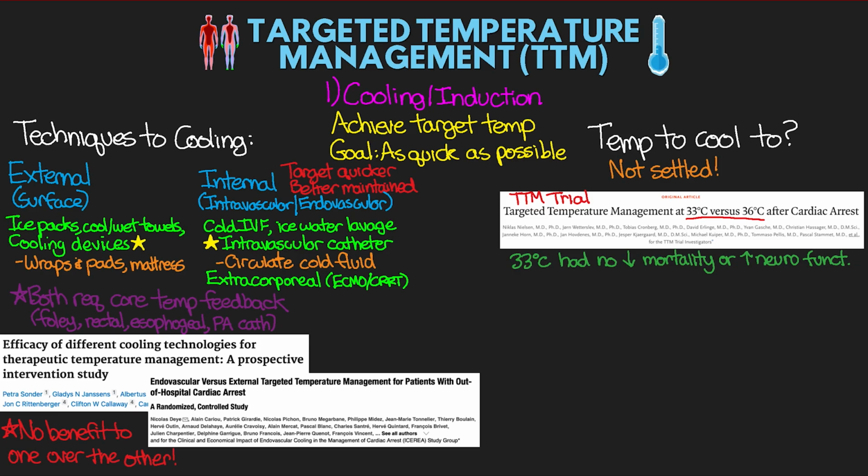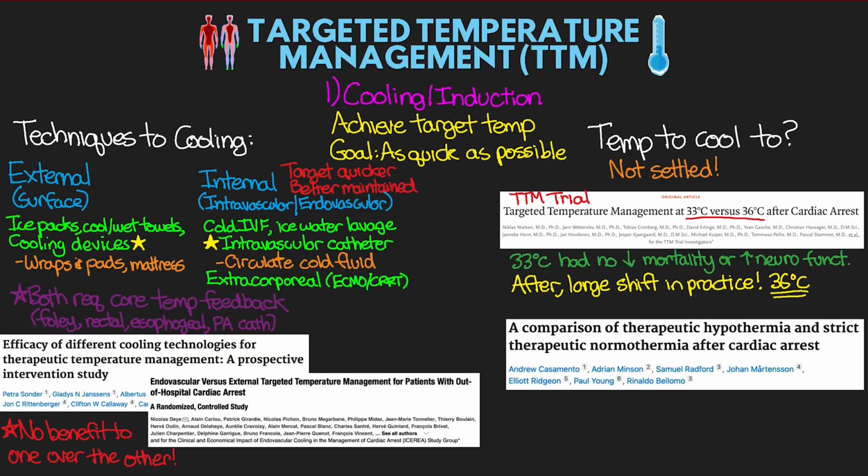And it was from this study where the terminology changed from therapeutic hypothermia to targeted temperature management. As a result of the study, there was actually a large shift away from the practice of the hypothermia of 33 to 34 degrees and much broader consensus of going to 36 degrees Celsius. In fact, the facility that I just recently left, that was our practice there, was to cool these patients to 36 degrees.